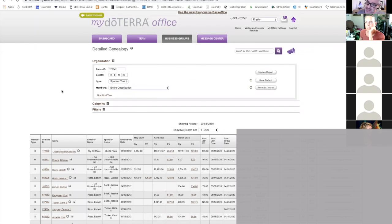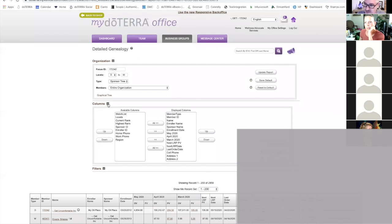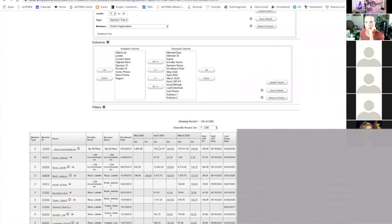So I have my detailed genealogy set up exactly how I want to see it. But I'm going to teach you how to customize it. So right here in the middle, we have this column screen, okay? Right now, if you can see, what I look at every day is I want to see what kind of customer they are. D means distributor. That means a wholesale. That means a wellness advocate. W means wholesale customer, and a C means a retail customer. That's just MLM speak, how doTERRA translates it.